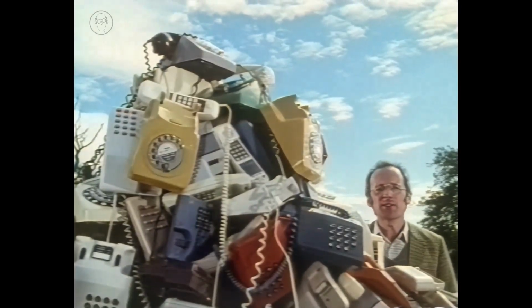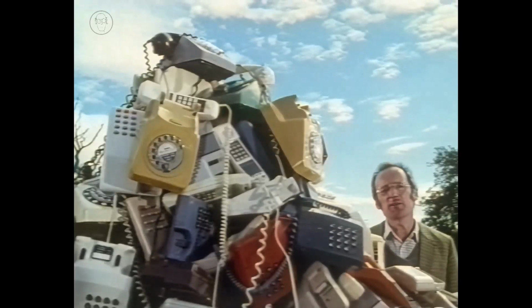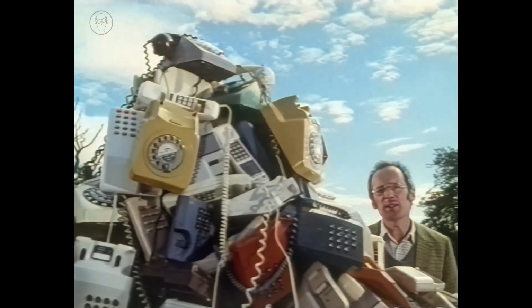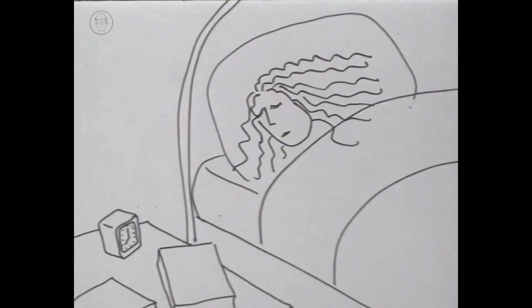Today, most homes have at least two phones, and often a cordless one as well. And with a cell phone, you can be in touch almost all the time, wherever you are. The number of phone lines in Britain alone is growing by about 1 million a year. It's all very convenient, but the telephone does now seem to rule our lives. It's almost impossible not to answer it when it rings.